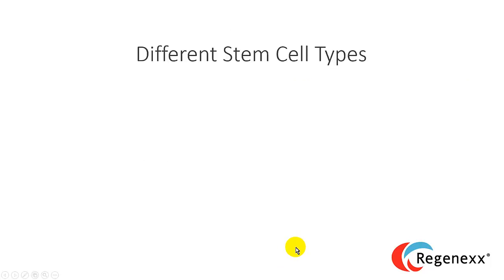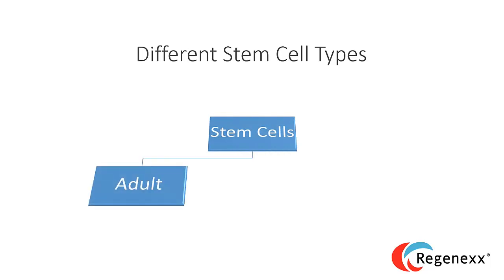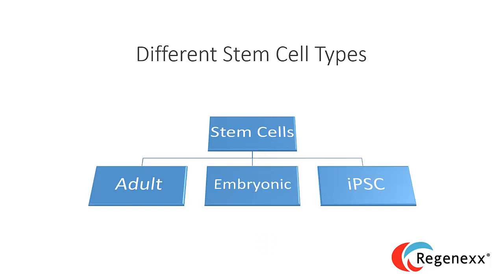And we'll talk today also about stem cells. So there are different stem cell types. You've got adult stem cells, which pretty much live in every single body tissue, and embryonic stem cells. And then more recently, there's been a discussion on induced pluripotent stem cells. So adult, embryonic, and induced pluripotent stem cells. These are artificially lab-created stem cells. Today, we're really going to be talking about adult.